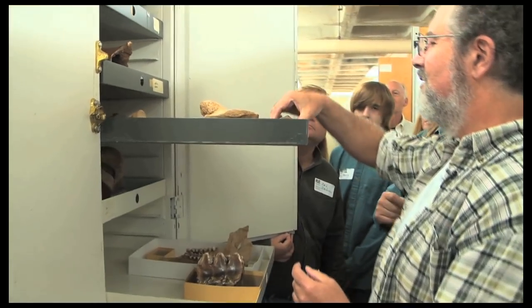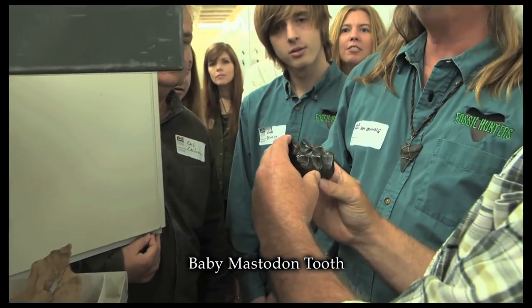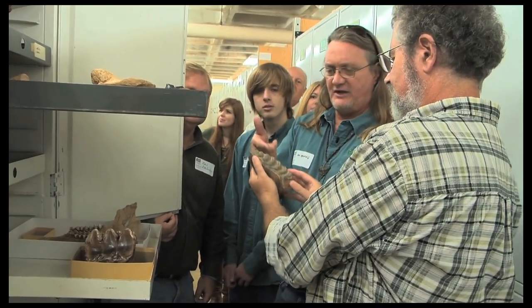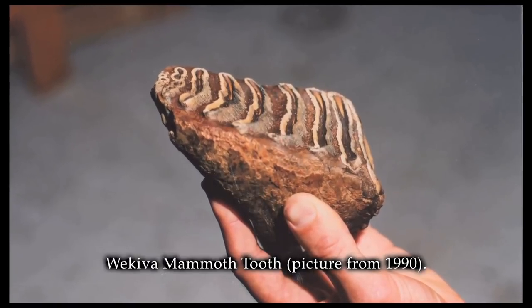And then we had a nice baby mastodon tooth. Yep, beautiful. How cool is that? And then we have mammoth. A mammoth coming up. That would have come near the train trestles. There's an area of the Wekiva where these old train trestles fell. And that was one of the ones from the train trestle that came up.